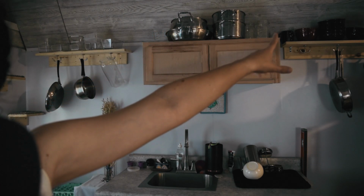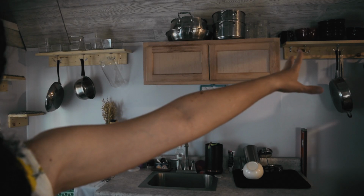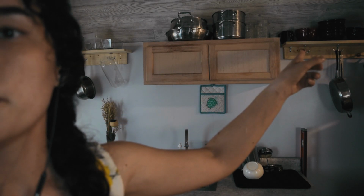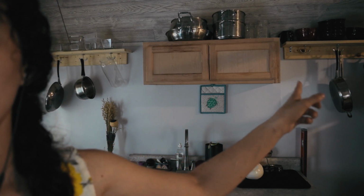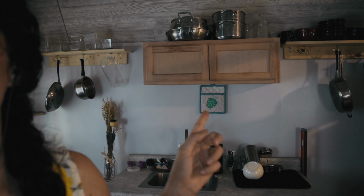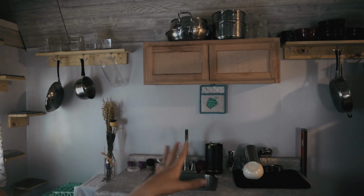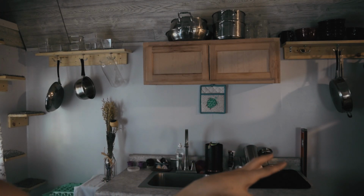And then you can see here is some more shelving, and some hooks on there. We have bowls up there and some more pans and things hanging there. That's a little pot holder decoration. Some dried herbs and things here, just for decoration. And then this is just the sink. Those are some dishes that are drying right there.